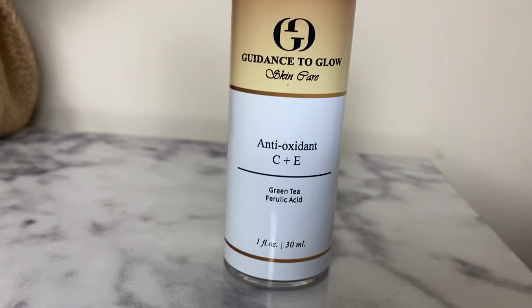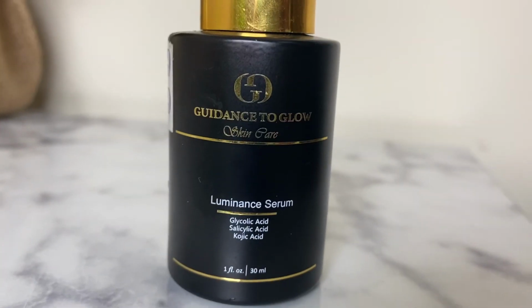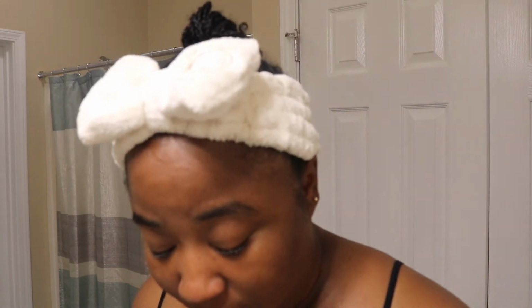Next one is going to be the Ultimate Growth Factor Serum, made with stem cells. Now the one thing that she did change for me, since it is the fall, is she added her antioxidant C and E serum to my regimen. Normally I would use the luminance serum, which is a brightening serum, and it's really supposed to help with my discoloration from the facial hair that I have. So I'm supposed to switch between these. I don't use them on the same day, and I use them both at night. So it's not a luminance serum day, it is a C&E day, so that is what I'm going to do.